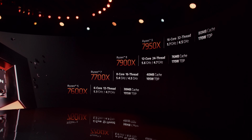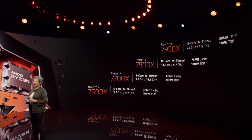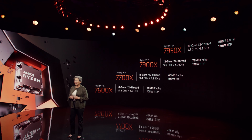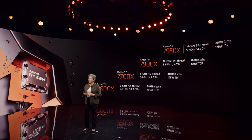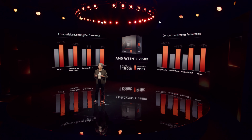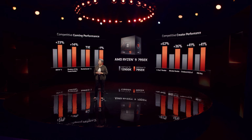Speaking of those new Ryzen CPUs, I think it's about time we go over these behemoths. On launch day, we're getting not 1, not 2, or not 3, but 4 new 7000 series processors. Spearheading this new generation is the Ryzen 9 7950X, bringing 16 cores and 32 threads to the table, rocking a 5.7 GHz boost clock speed right out of the box. All at an impressive TDP of 170 watts. What does this all mean though? Simple. 30 to 40% better performance than the 12900K, at least according to AMD.